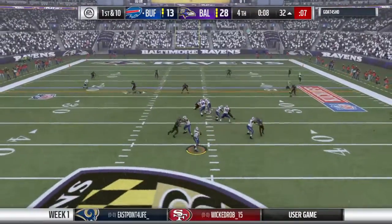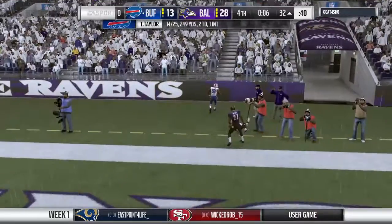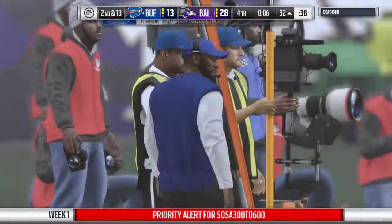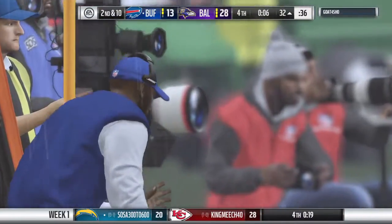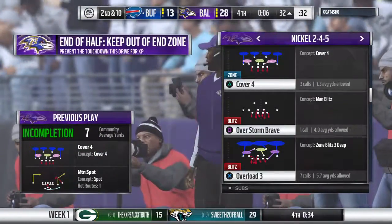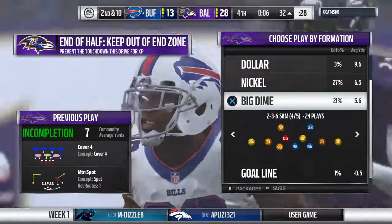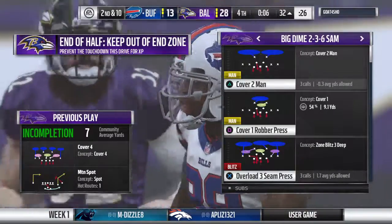On first down, it's Taylor. Now a desperation throw deep downfield. And that'll be incomplete with just 6 seconds left on the clock. In this situation, it's really tough to figure out how to defend because they have plenty of room to still take deep shots at the end zone as they just did there. Yet at the same time, you've got to be ready for the short throw.